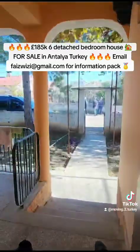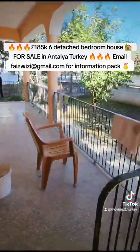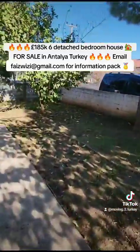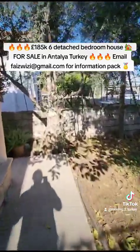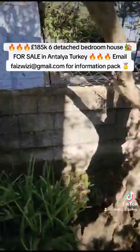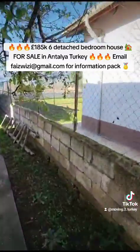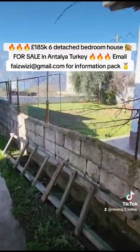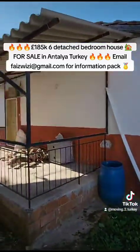Then I want to go to the garden again and show you the area from the garden. The biggest garden is here. Normally, the biggest garden is always behind, but because they built a new extra house there, that's why the biggest garden is now here. This is the right side of the garden. I want to show the neighbor. This is the same house. As you see, this should be the garden behind, but they have built one more house behind.